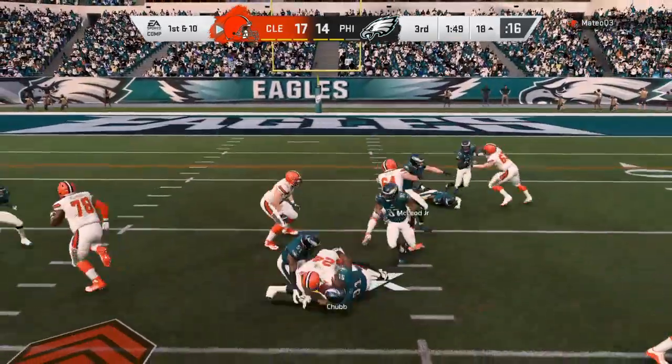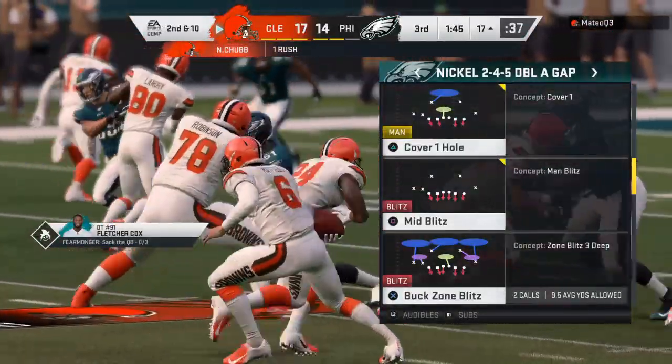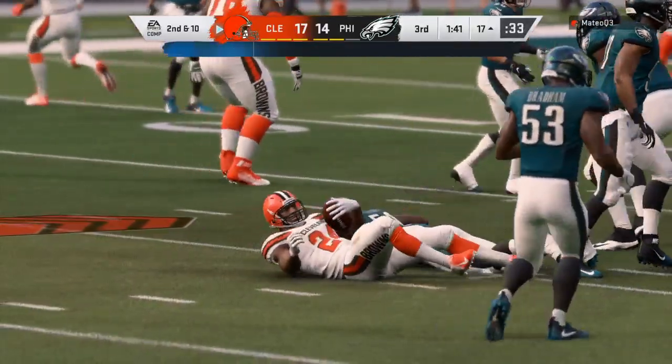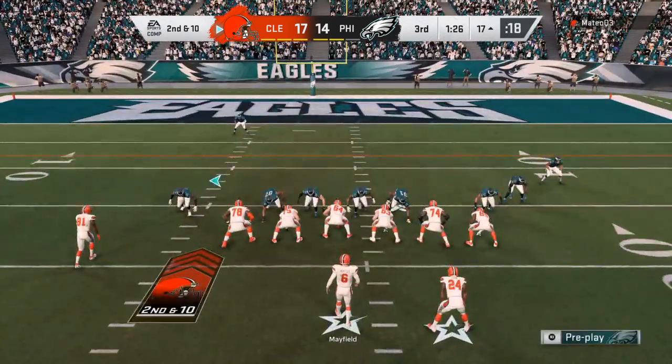Mayfield hands to Chubb on the draw, and he'll just plow right into a host of tacklers. Nothing there at all, and it'll be 2nd and 10. Doubling this guy has to be a priority before moving up to the next level, because the big fella just ate that one alive, just stuffed it.